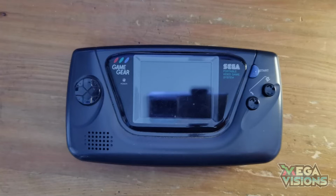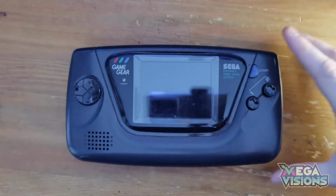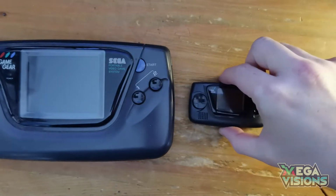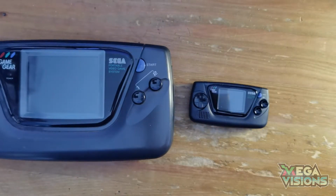Hey there, great news! The Sega Game Gear Micro has finally released in Japan, and we're gonna check it out. Oh, wait, sorry, that's not quite right. The Sega Game Gear Micro has finally released in Japan, and we're gonna check it out.